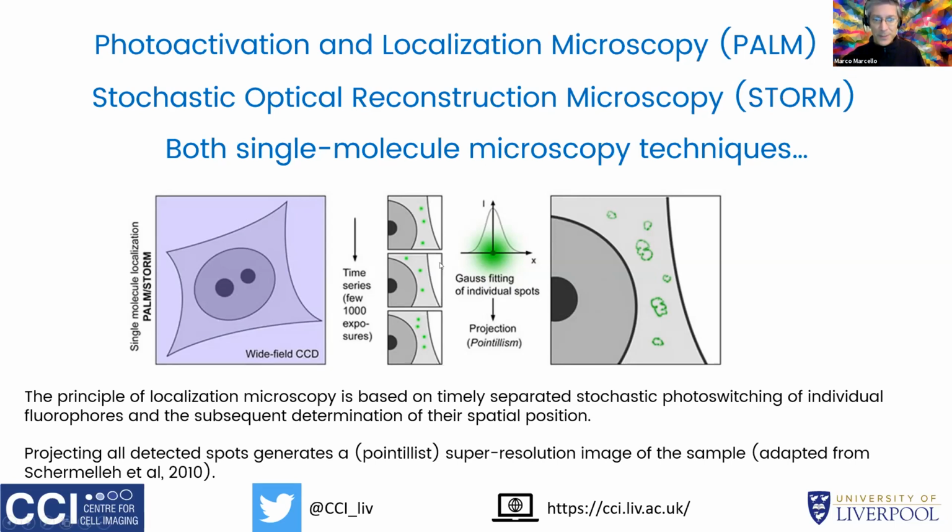So you will need some time to acquire the image. You cannot take, like with the confocal, one image in few milliseconds. And then you will have to, thanks to Gaussian fitting, to Monte Carlo simulation, you will have the single points that are building up your image, and you will have a precision and error for the single points.